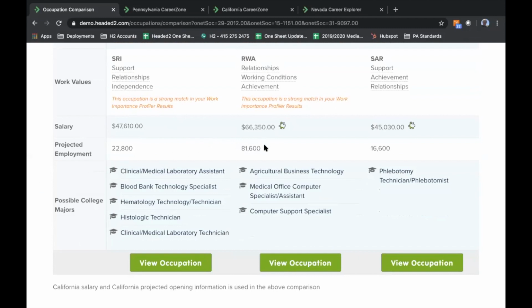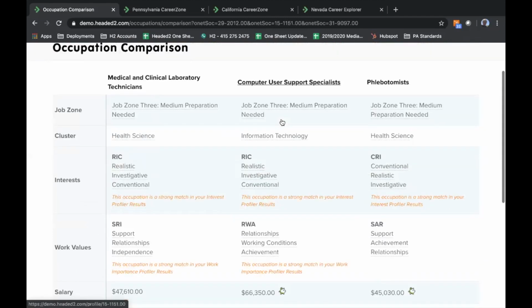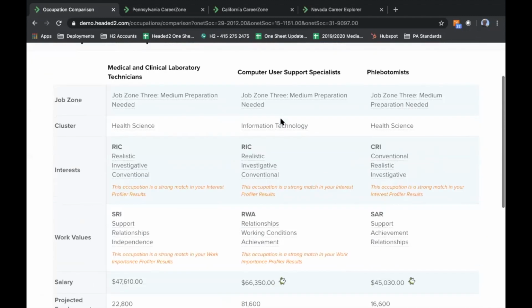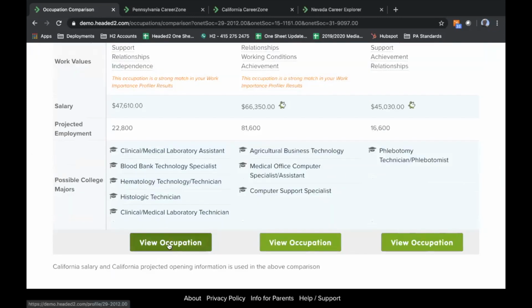Well, this is interesting. So I've got the highest projected employment, a decent salary here, all this in computer user support specialist. That's pretty neat. But I don't really want to work in computers. I want to stay in the medical field. So I'm actually going to look between the two of being a phlebotomist or a medical and clinical lab technician. I'm going to look at the lab technician.